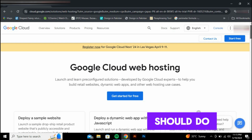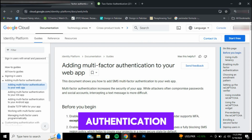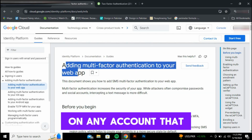Well, the first thing you should do with any cloud storage account you have is to create a strong password and enable two-factor authentication, or 2FA for short. If you've watched enough of my videos, you know how much I push 2FA on any account that allows it.